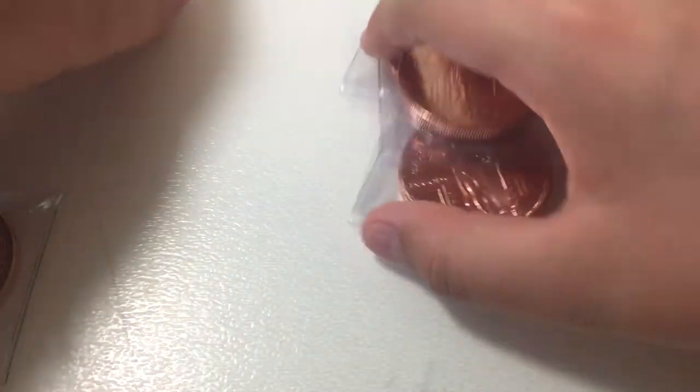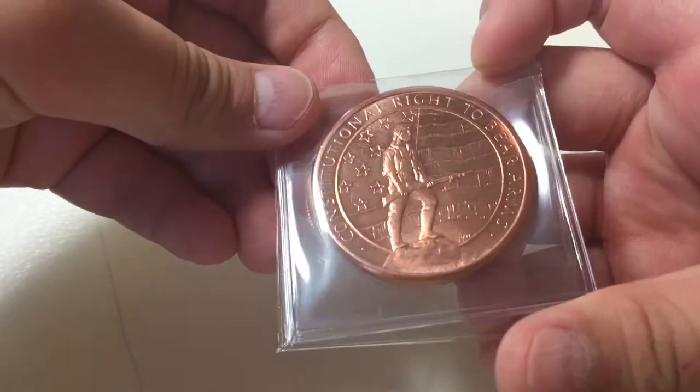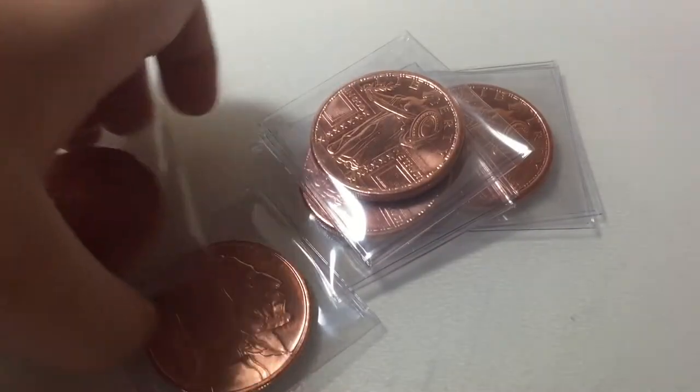Cool. There's one with the buffalo head design. Classic. And this one is the constitutional right to bear arms medal, the second amendment on the back. Yeah, so I've never bought copper before, so I decided to pick up a few. And here are 2 slab coins.